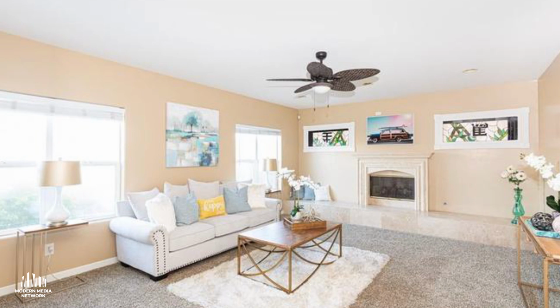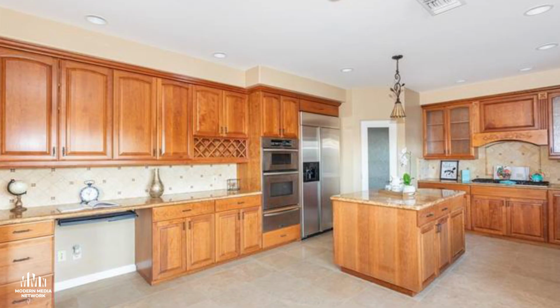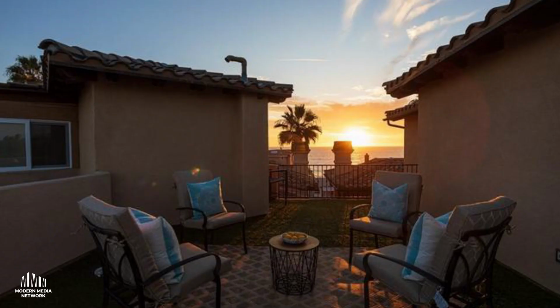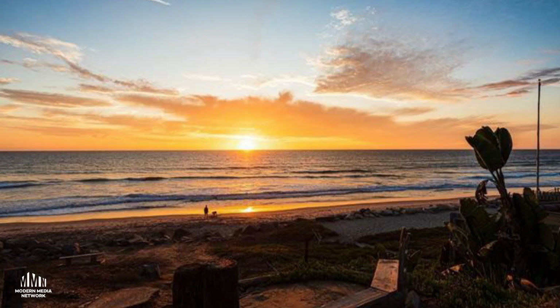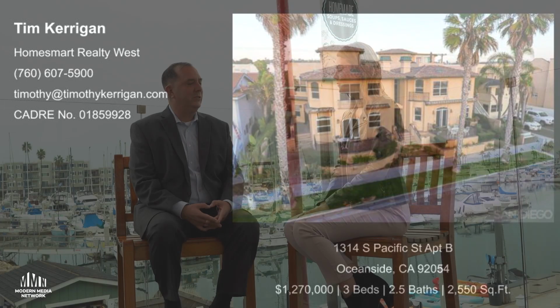Kind of paint the picture when you walk in. What can people expect? You walk in, it's a double door entry, a travertine tile, and it's staged beautifully right now. It's very welcoming, and second floor is where the bedrooms are, and the third floor is the rooftop deck. It's gorgeous. Awesome. Any community amenities we should know about? No, it's just basically a 3 townhome little complex. Okay. So lots of privacy, it sounds like. Absolutely. And what's the price point on this one? We're coming in at 1.27 right now, so it should be moving pretty shortly, hopefully.